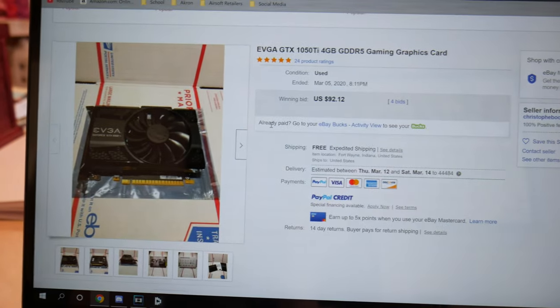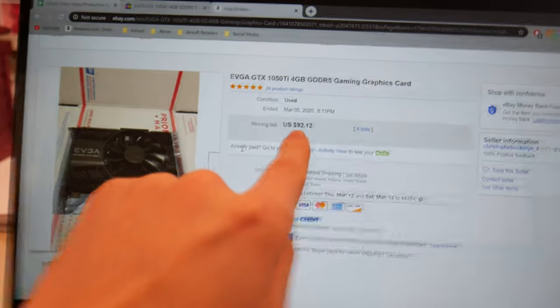Hi, it's me from the future. Minor update, I've actually gone and purchased several parts that need to go towards this system. I found a 1050 Ti on eBay. I got it for $92.12. The big reason I wanted to go with the 1050 Ti is because they only need power from the PCI Express slot, not external power. So that saves me the money from having to buy a new power supply.